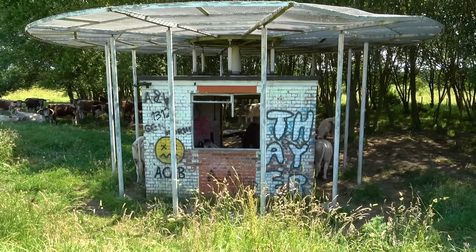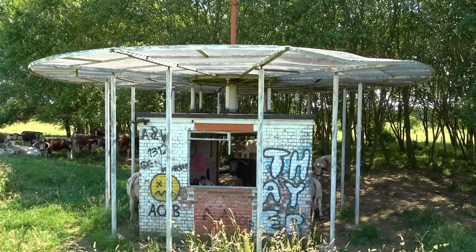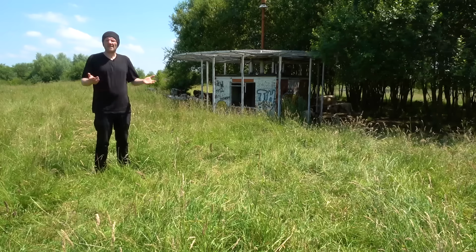And hiding behind that is this structure. I'm not exactly sure what it is, but I'm led to believe it's some sort of radio beacon or a VOR, maybe part of an ILS system, VDF, EDF, DHL, BP, don't know.